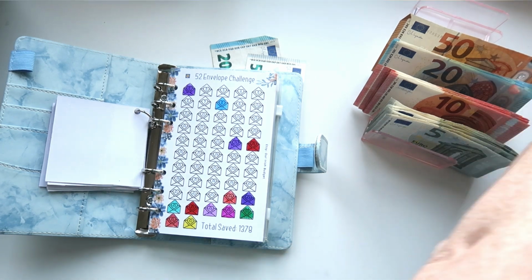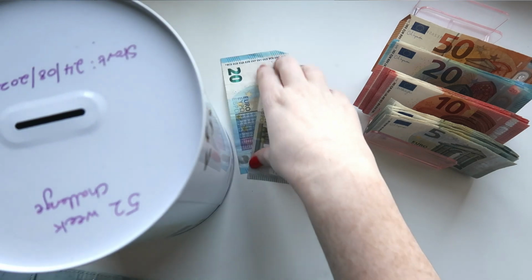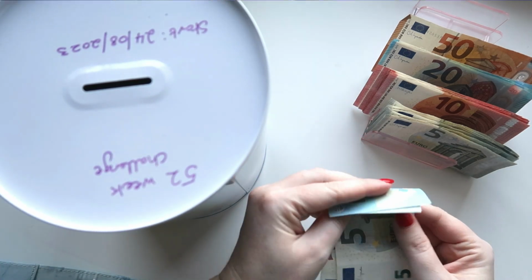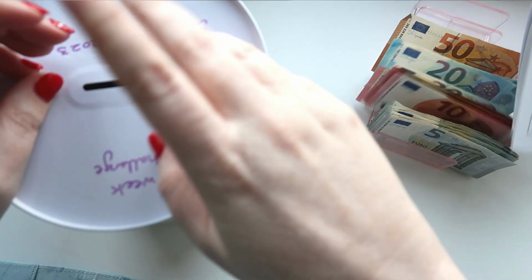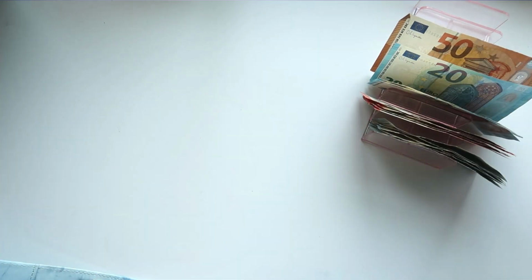Okay, let me see. I'm trying. This holds up a stack of papers. So 25 euro. We're just going to give it a little bend and we'll stuff it in. Oh, the papers fell over. So stuff that in there, and that's done.